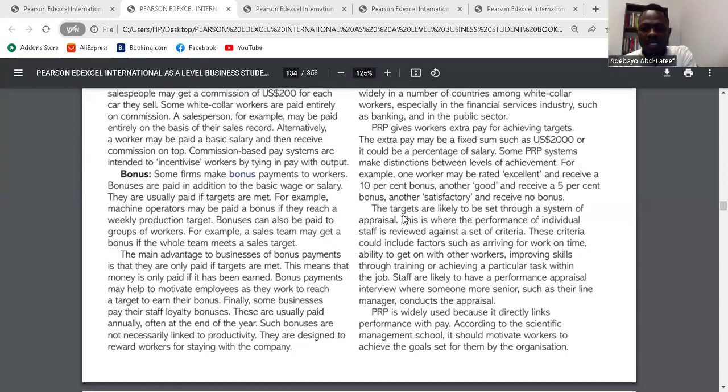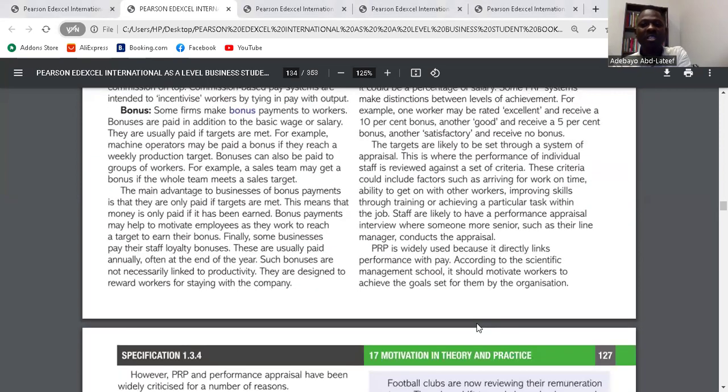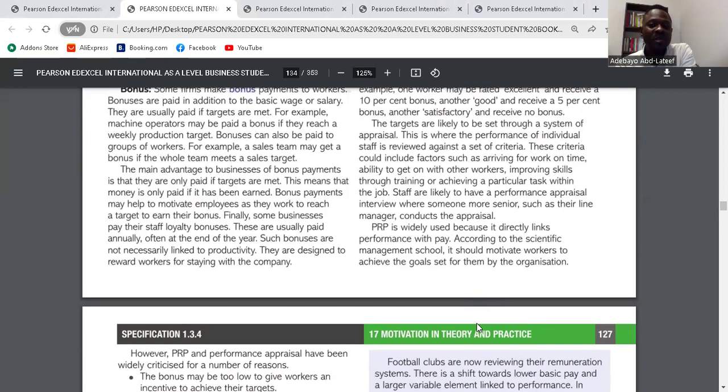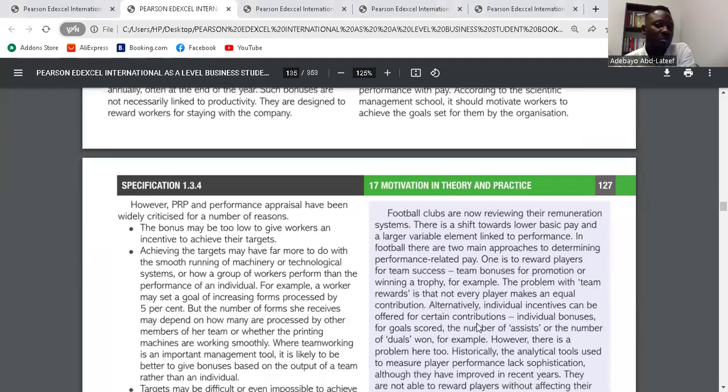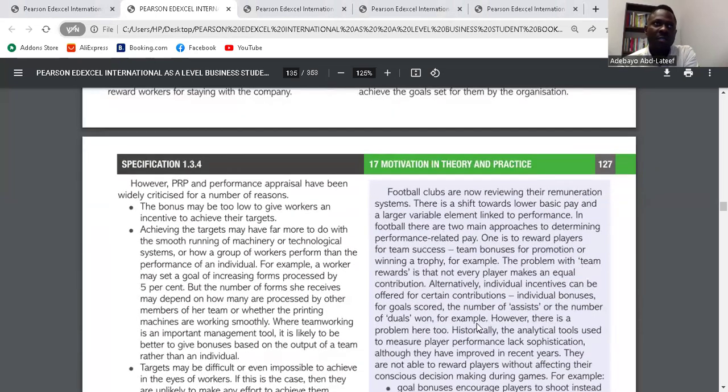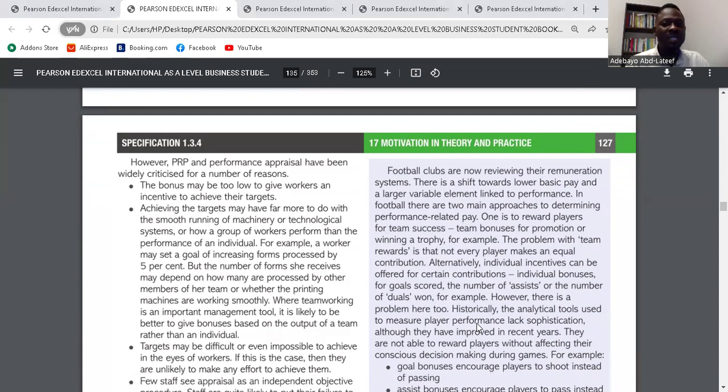Clear? Yeah. So for the last paragraph here, they said PLP is widely used because it directly links performance with pay. According to the Scientific Management School, it should motivate workers to achieve the goals set for them by the organization. So it is based on individuals and its financial reward. This should motivate workers according to Taylor's theory. Yes. However, PLP and performance appraisal have been widely criticized for a number of reasons.